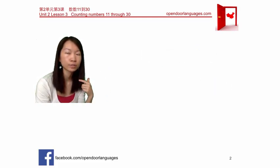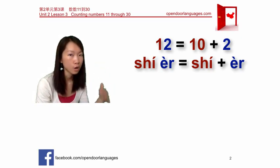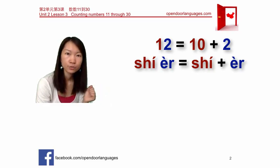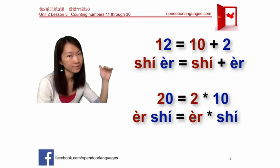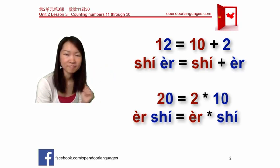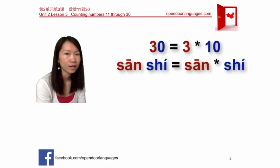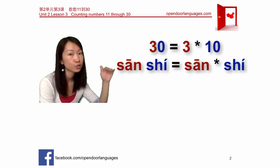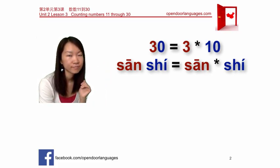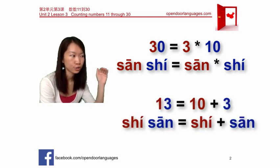Alright, let's go back to say 12. 12 is 10 and 2. So 十二. 20 is 二十. Got it? Okay, how to say 30? 30 actually is 3 and 10. So 三十. How to say 13? That's 十三.